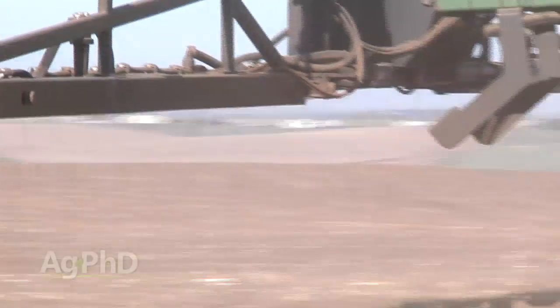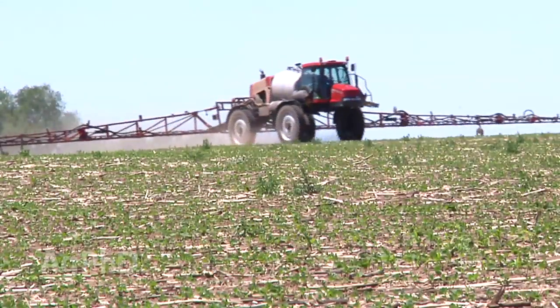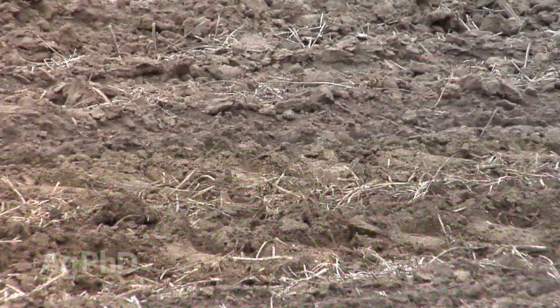So again, if you want to use a pre-emerge herbicide after you plant, especially when you're planting a little bit late, you can certainly do it. It's labeled, there's nothing wrong with that, and there are plenty of good rescue options in most crops. But all we're trying to say is you're not going to get the most bang for your buck unless you get that 1 to 3 inches of rain this week.